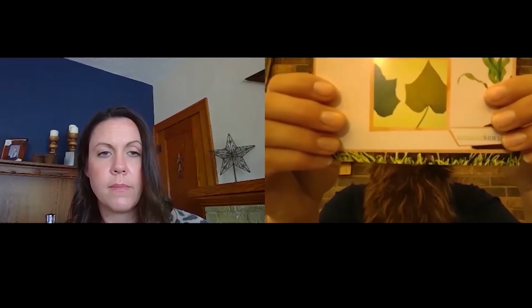Why is nitrogen so important to a plant? Well, nitrogen helps the plant grow green and healthy. And it also helps the plant with photosynthesis. It helps it grow tall and strong. If there's not enough nitrogen, they may turn yellow. Like this plant, see how the leaves are turning yellow? It didn't have enough nitrogen.